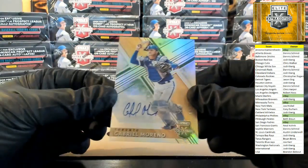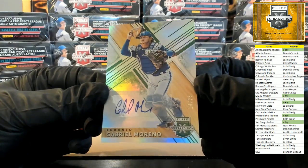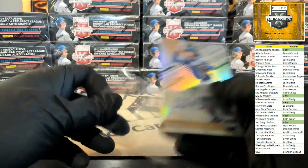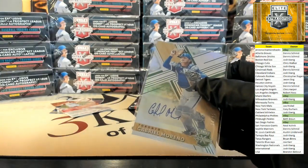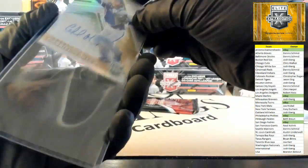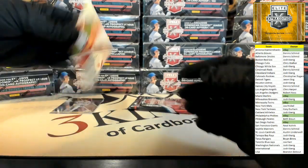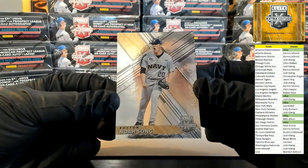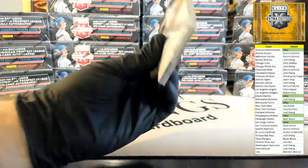Next auto, Gabriel Moreno, numbered 14 of 25, going to Toronto. So all 32 spots there from the D-backs down to the USA spot will be in the random for the points. And once we have them all accumulated, we'll give them away. If we have two, we'll give them to the first two spots, five to the five spots, and so on. Matt Cronin, Nationals, and Noah Song, Red Sox. Five card ship, so you'll get everything we flip through tonight.